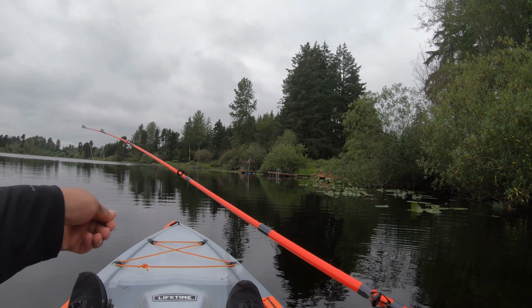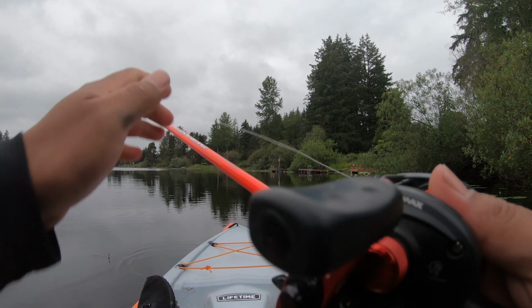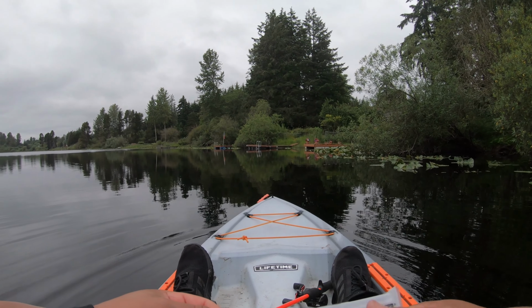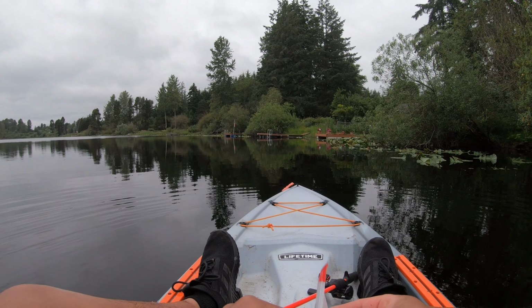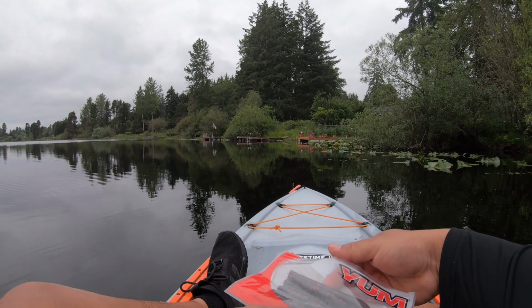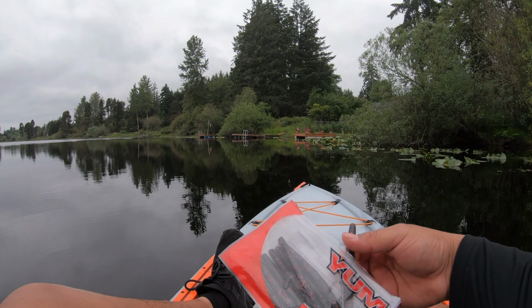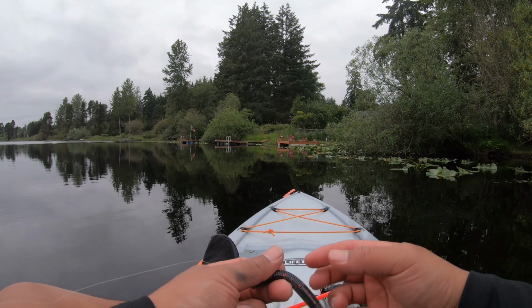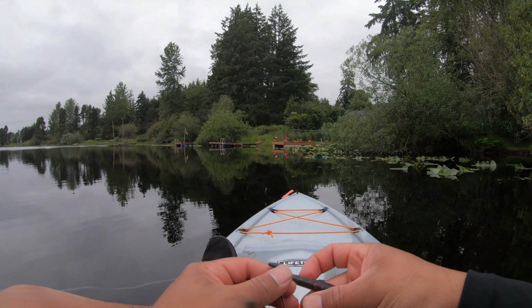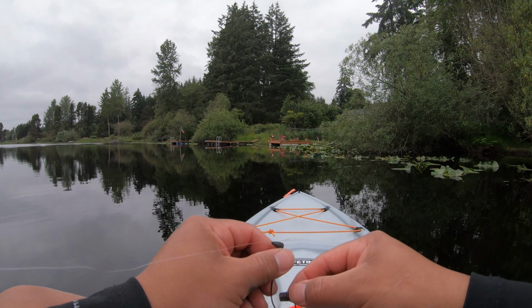All right, guys, we have the Texas rig going on right now. If any one of you guys is just starting to bass fish, this is my go-to bait right here, a smoke red pepper, also known as a watermelon red cinco. And yeah, guys, get lots of bites. I mean, I've been lucky enough to get bites on this guy.